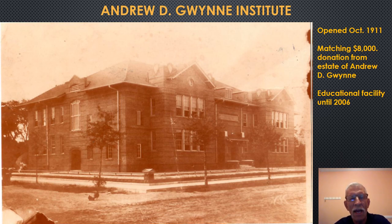However, his wife and son would remember his wishes and relay this information to the city. The city would set aside $8,000 for the construction of a new school, and the Gwynn family matched that $8,000, and what was constructed became known as the Andrew D. Gwynn Institute, which is located on 2nd Street. And this is the school that was built there.